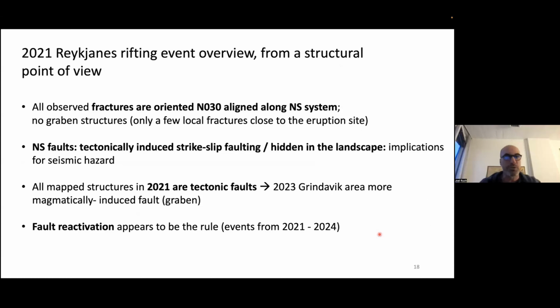Just to resume, most of the structures are oriented north 30, parallel to the dike, but all are probably mostly related to tectonic faulting at the beginning of the crisis that is still ongoing now. And we think that all these north-south events are tectonically induced, despite the dike intrusion that came a bit later. You also see that seismicity started some years before. I think that's important to keep in mind, also to look at the long-term development of these rifting episodes, rifting events.